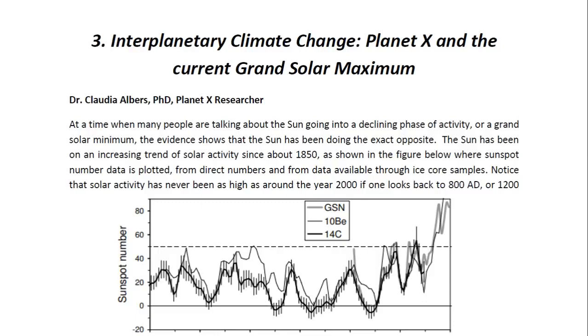This one is entitled Interplanetary Climate Change, Planet X and the Current Grand Solar Maximum. Now, at a time when many people are talking about the sun going into a declining phase of activity or a grand solar minimum, the evidence shows that the sun has been doing the exact opposite. The sun has been on an increasing trend of solar activity since about 1850.